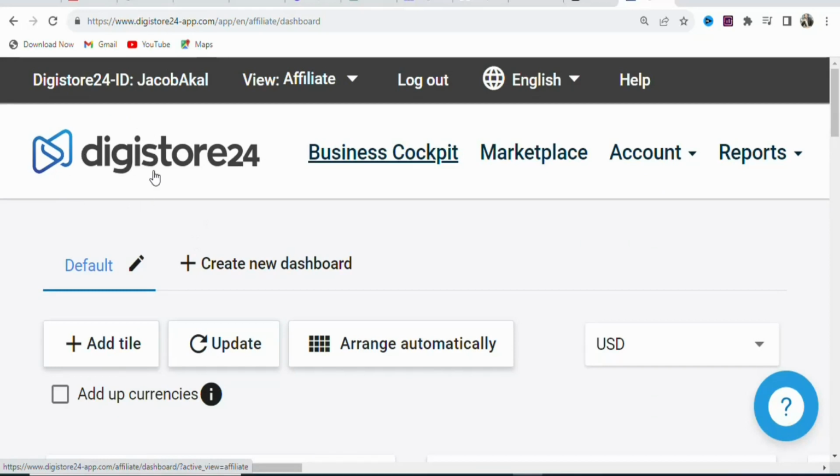The first step is that you have to join an affiliate network. In this case, you can join Digistore24. It's available worldwide, so wherever you are in the world, you can search for Digistore24 and then create your free account.